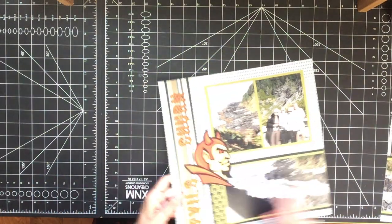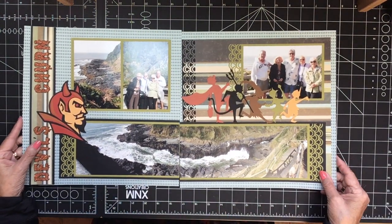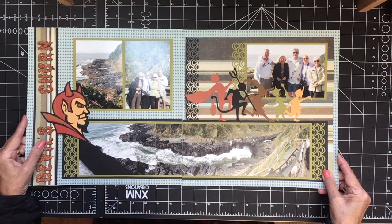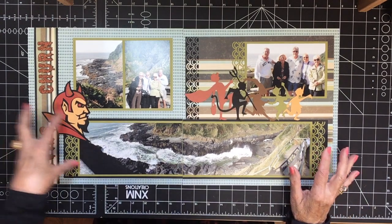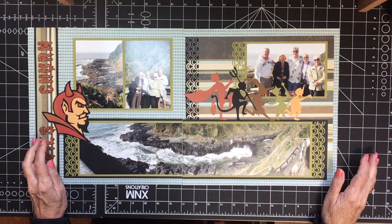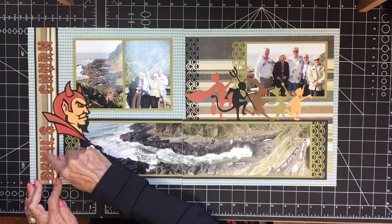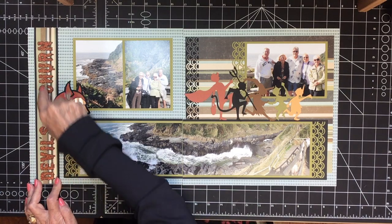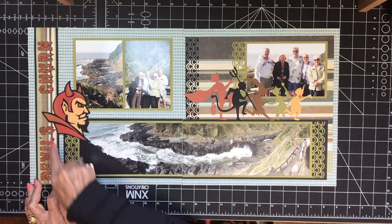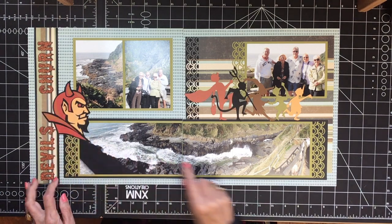And this is Devil's Churn. This was the reward when we got there. Wow, it was amazing. The waves just crash in here, and this just fills up, and it makes so much noise. So I found this image of a devil, and I had this Halloween font stickers of letters, so I used it here, Devil's Churn.